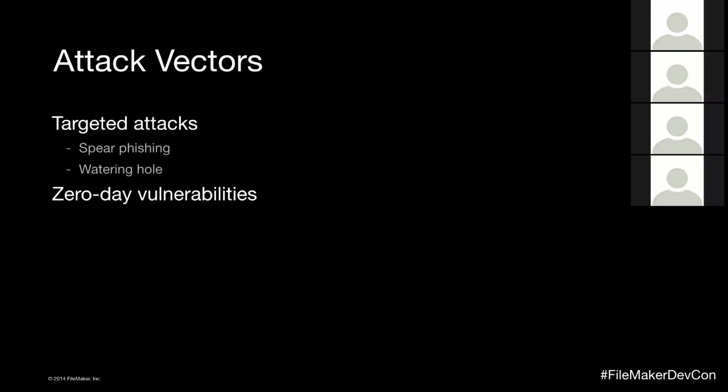Teach people how to investigate headers of suspicious emails. It's not that hard. Most email clients, you can just click a button and see the full headers and realize, oh, you're telling me this is from PayPal, but really it's from some .ru email address, right?